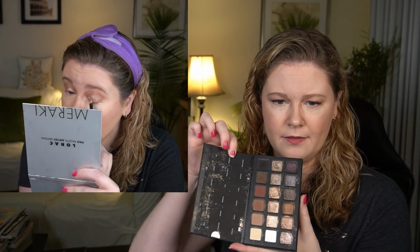The shades aren't printed on the back, so if you care about returning the palette to its original state or just knowing what shade it was, you might want to write on the back with a Sharpie. Or I suppose you could even try to cut up this slip and glue it. They do include it in the boxes, so just be aware of this before you throw it out. This is what the box interior looks like, and the palette will fit in like so. There's a little pocket on the side.